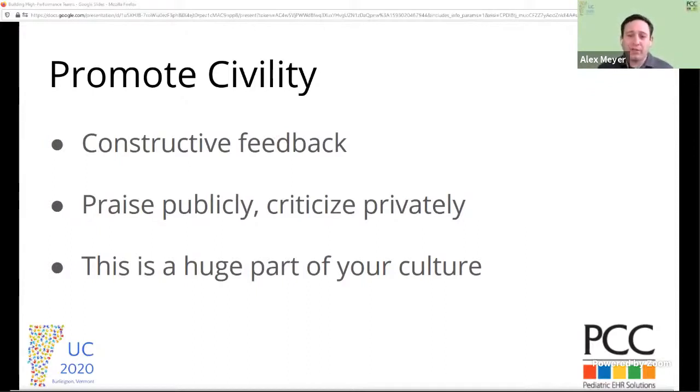Really, promoting civility throughout your workplace is a key part of building a strong culture. It's vital to building successful, high-performance teams. Teams are going to have conflicts. They need to be able to work through those conflicts, and they need to be professional and constructive when they do so. That way the team is strengthened in the process. And when you have people acting uncivilly to each other, yelling, screaming, insulting, anything like that, that really hampers that effort. So whatever you can do to promote civility in your practice is going to go a long way.